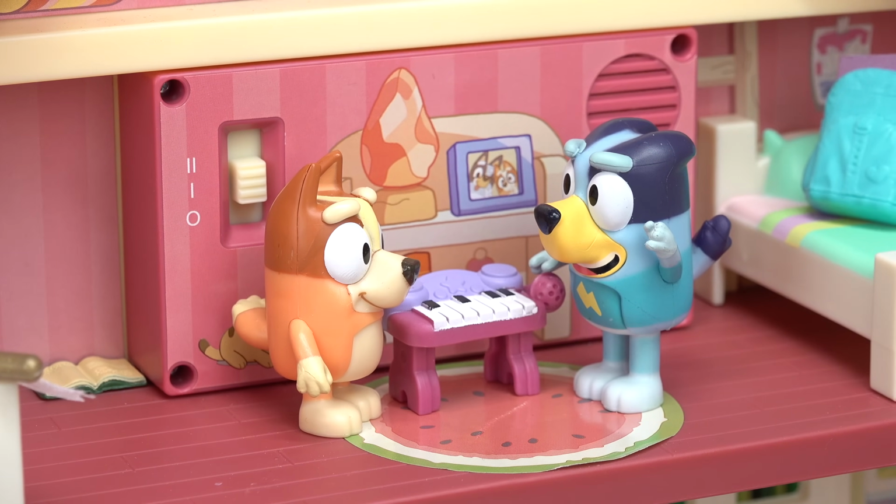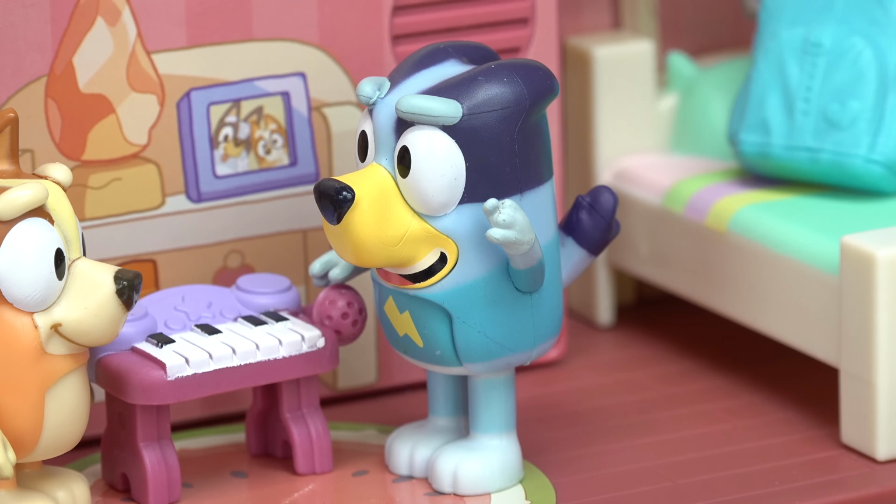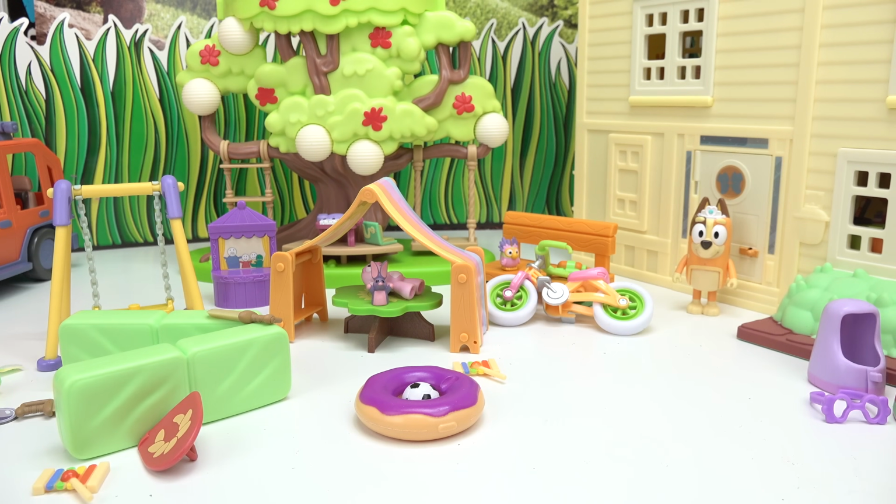Did we clean up outside? I don't think we did, Bingo. Bluey, Bingo! Uh-oh.